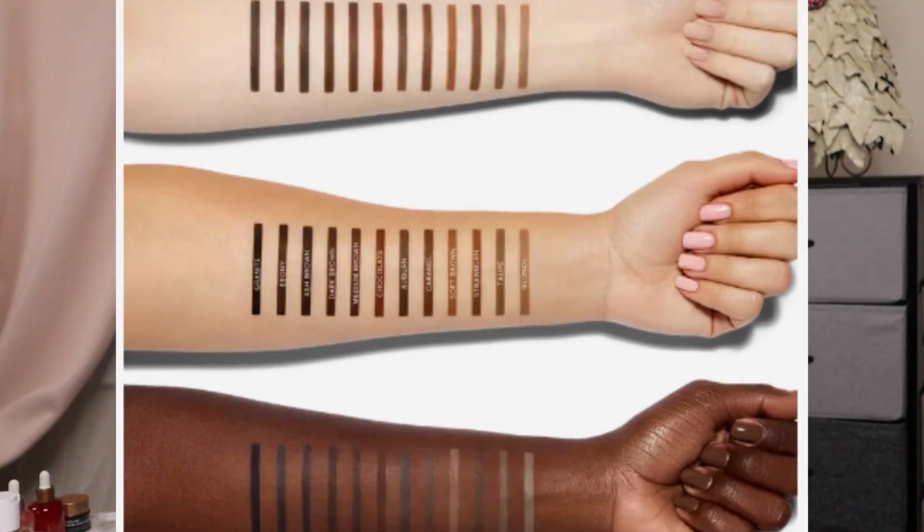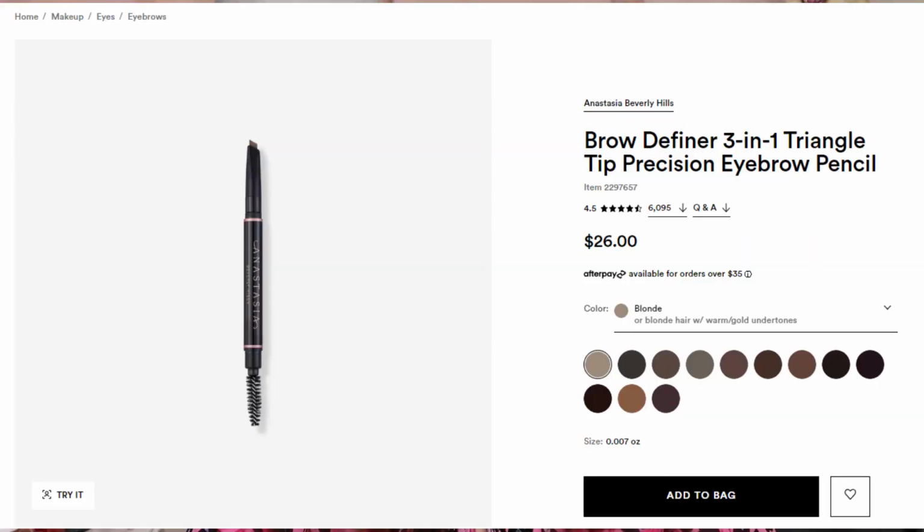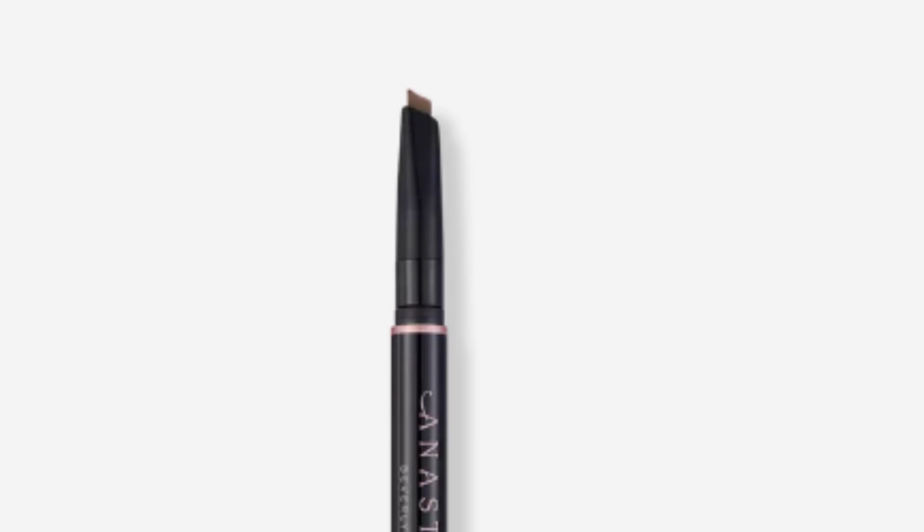And what ABH is known for is brows. So of course there is a brow definer in there that has a value of $26. There are 12 shades available, and this is dermatologist tested. The size is 0.007. It does say that this is not waterproof. A triangular tip has 3 different sized edges, and it says to use the flat side for shading and outlining the brows.